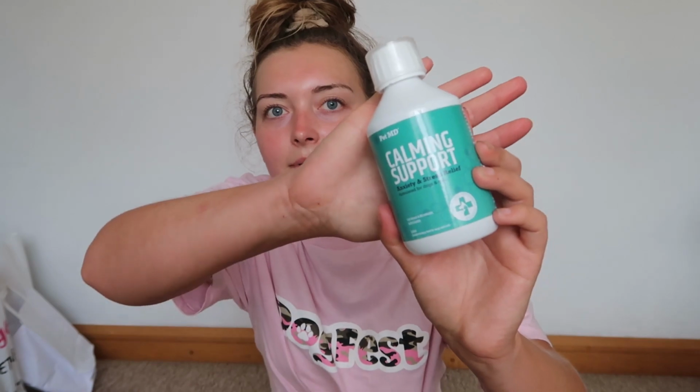One of our dogs, Matilda, does struggle with her anxiety, so Mum got chatting to the people at Plaque Off, and they gifted us the calming support. It states that it's great for thunderstorms and firework displays, so we can't wait to try this out with Matilda, and they were very kind to gift us this. I might make a whole separate video on Matilda's anxiety and what we've used and what works and what doesn't, because it has become a big thing for us. We're not even halfway through the pile.